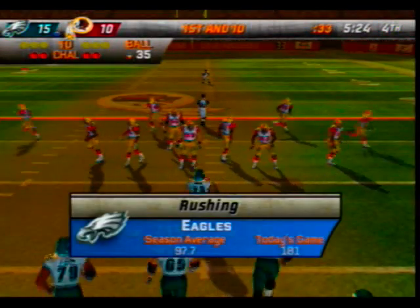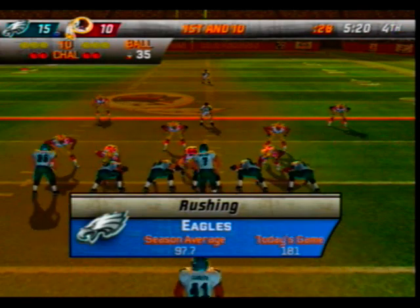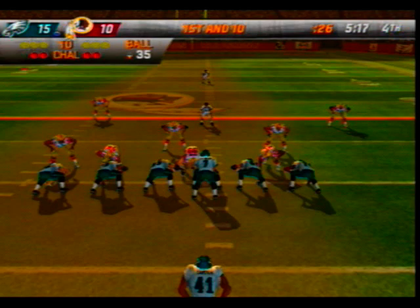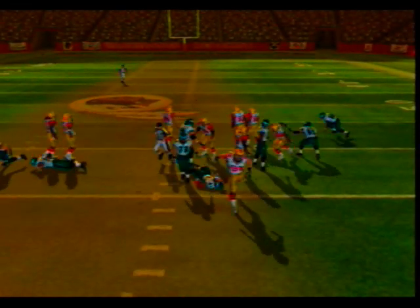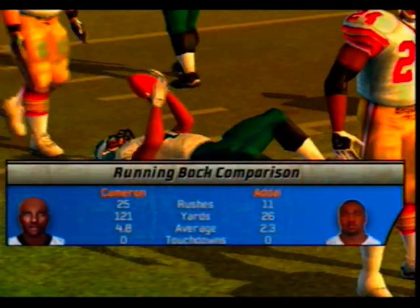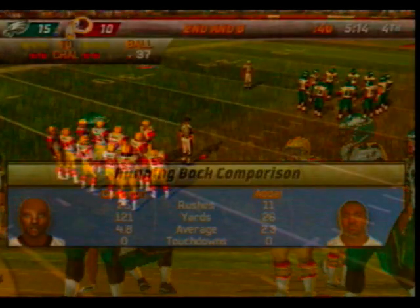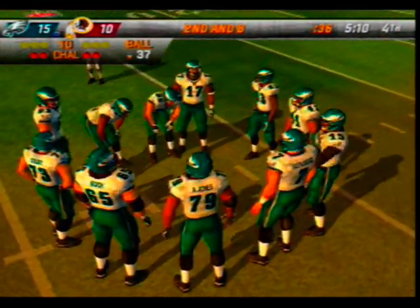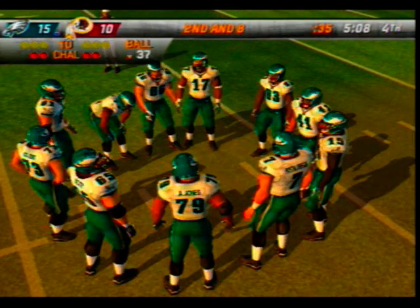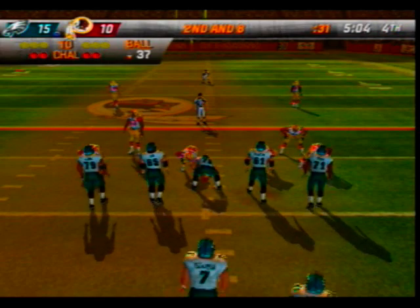First and 10. Ball on the 35-yard line. Don't stop that motor. He hands it off. Number 99 is there on the stop at the 37-yard line. Cameron battles his way forward for what appears to be a 2-yard pickup. Ball on their own 37.